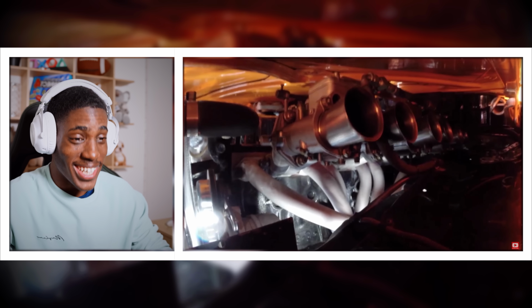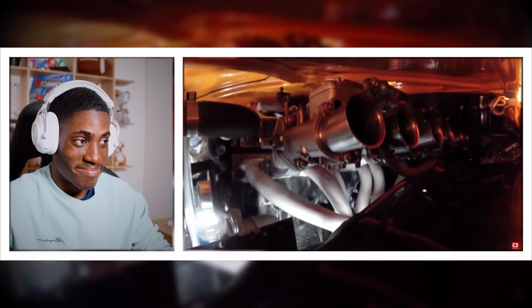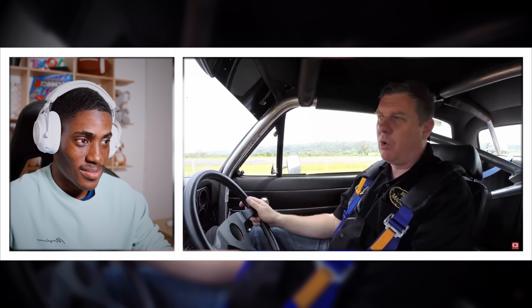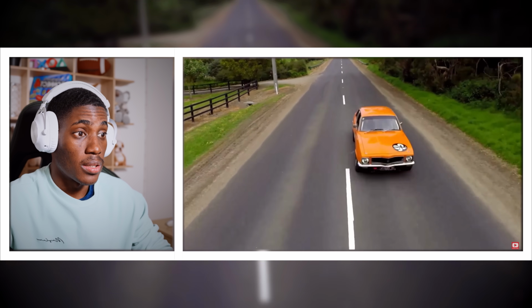Boy, that thing sounds good! They say the name Torana actually derived from the Aboriginal word meaning to fly. They certainly did fly, didn't they?